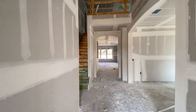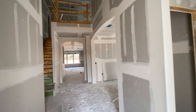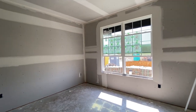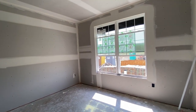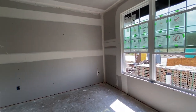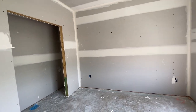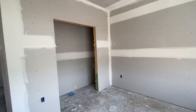So as y'all can see, this house looks different already. We have drywall, so let's take a look. We'll start up at this front bedroom. And they're pouring a foundation next door, so that is why it might be a little bit loud. But this room has great natural light. I believe we're south facing, so we kind of get that full sun over the house.